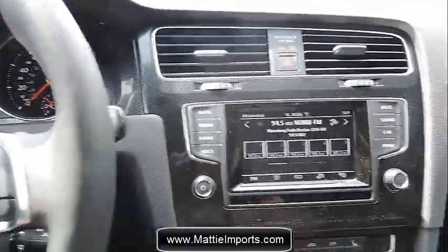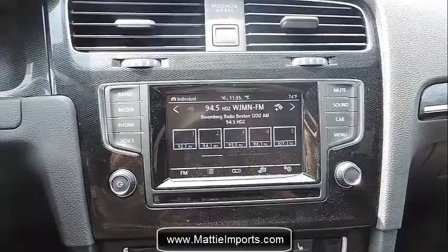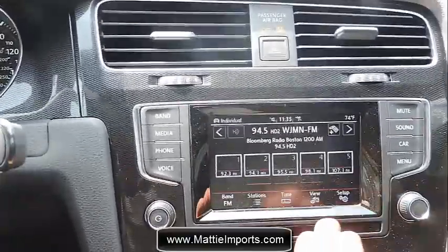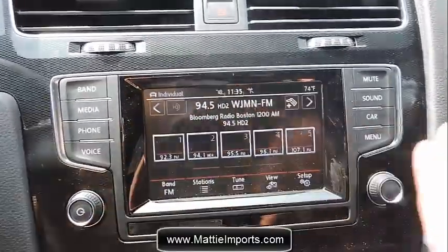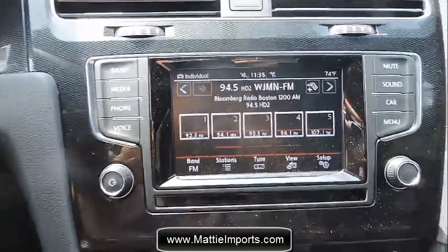Moving over to the middle, there's no more Premium 8 radio or the RNS 315. They have moved over to a completely new head unit, and it's actually really cool. There is a little infrared sensor down at the bottom here. You'll notice the menu comes up at the bottom, letting you know that it recognizes your hands. And then from there, you can go into your particular selections, your bands, your stations, setup, etc.